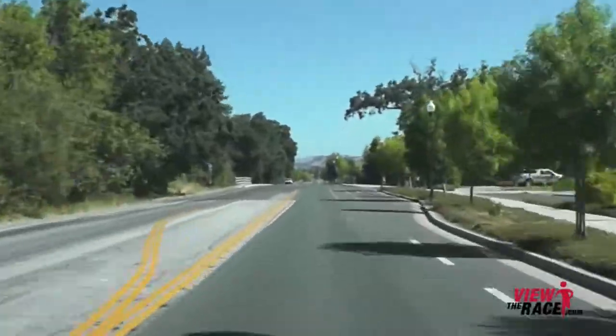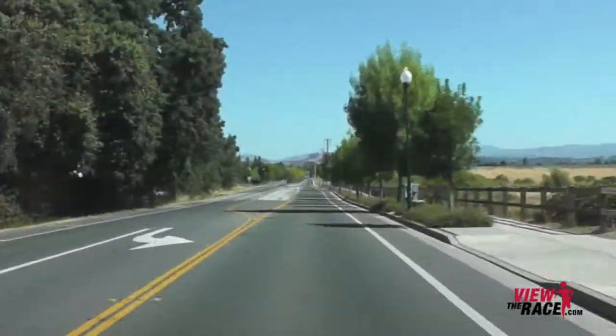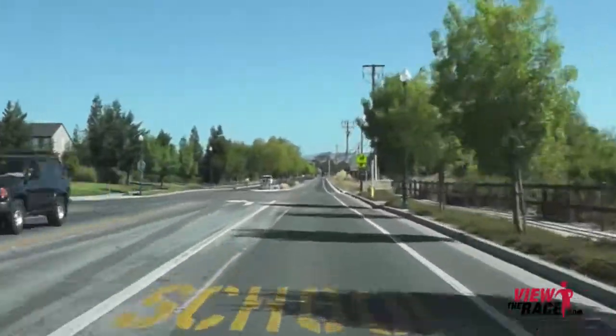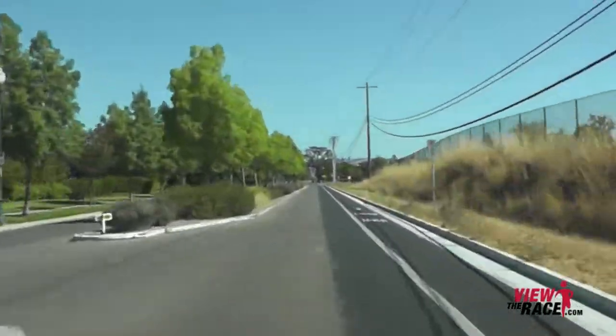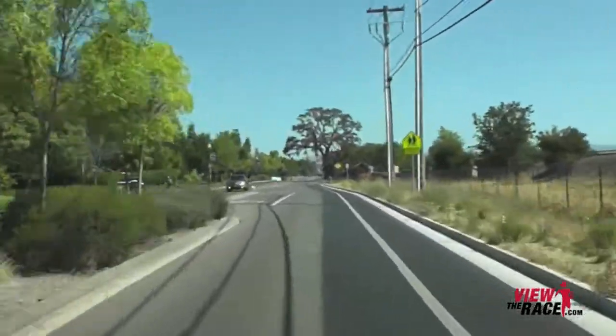Okay, now at the end of this, as you approach the high school, you're going to take a left into the driveway of the high school, and then you're going to just run right to the finish line. It's about 1/10 of a mile after you turn left into the high school. Nice flat finish.